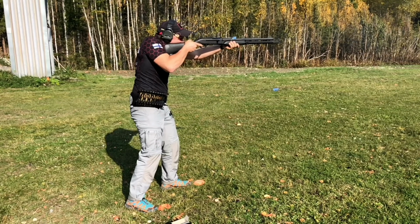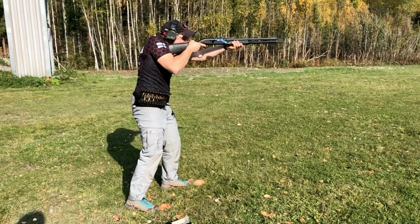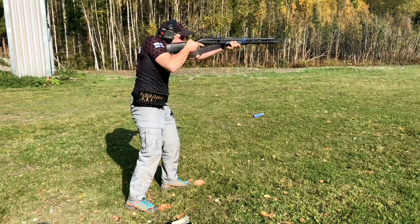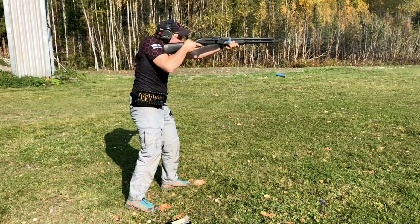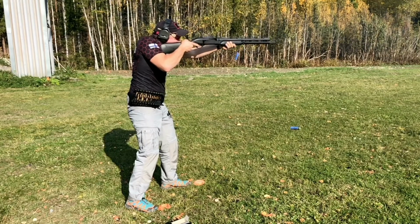But when you start shooting a short shotgun, you will notice that the recoil behavior will be more violent and there is more jump and oscillations in the barrel when you shoot. This will make the control of the gun more difficult. Swinging a short barrel between targets will of course be faster, but it will also be less precise.